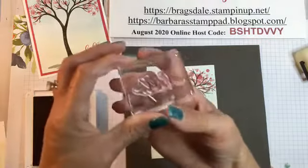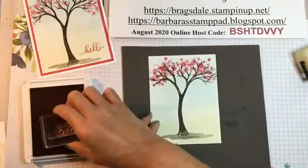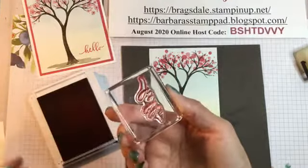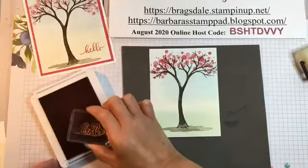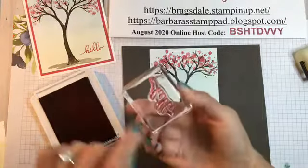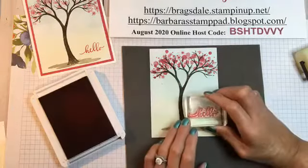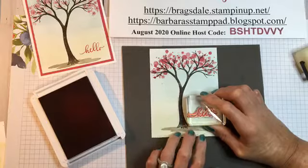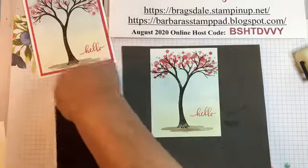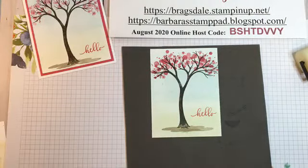And then hello. Just ink that up. Make sure your ink is really, that you can see you have plenty of ink on there. When you stamp, all you have to do is tap. You don't want to press it down in there because you could transfer ink that gets on your block to your paper if you do it too hard. And then just do hello. And that is the card.